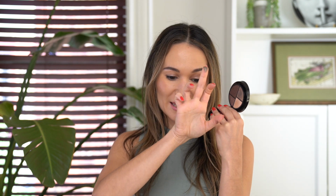So I've just been wearing this on my lower lash line with my trusty Refer pencil brush, and I kind of satisfied my craving for that Chanel product because I have that color. I have it in a different formula, and it gave me the look that I was looking for. So that's that.